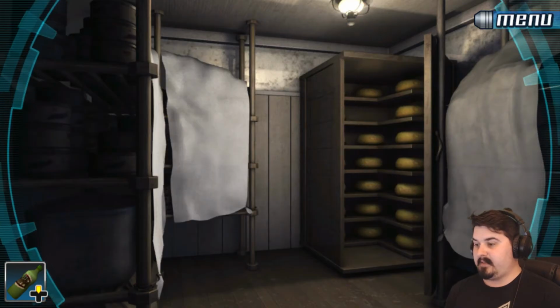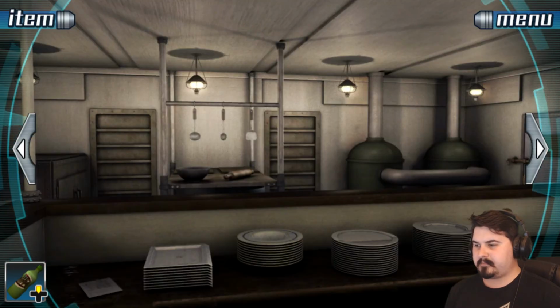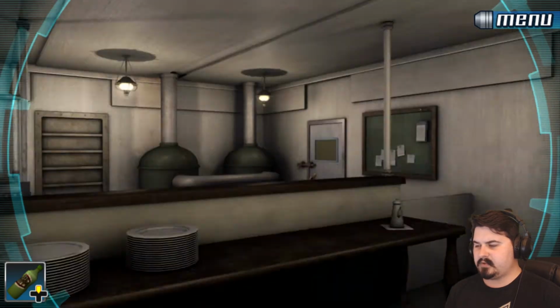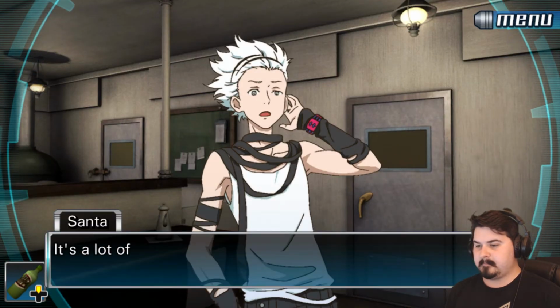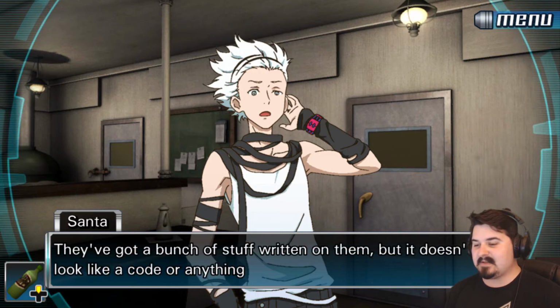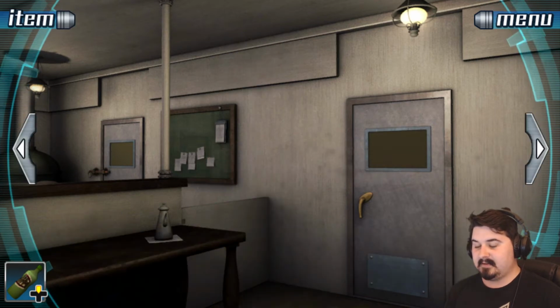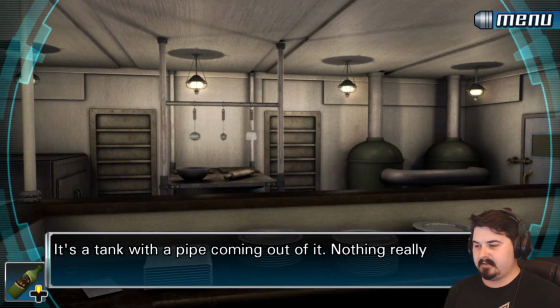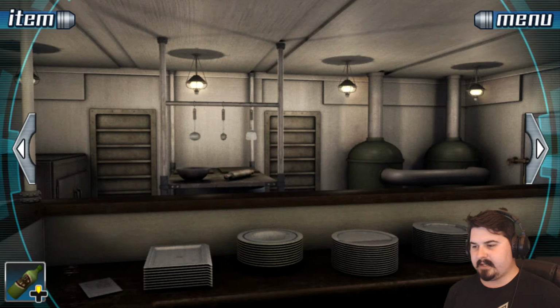Not light, nope, nothing here. What can we investigate here? Board? It's a lot of notes. They got a bunch of stuff written on them, but it doesn't look like a code or anything like that. Never mind then. It's a tank with a pipe coming out of it. Nothing really that special about it.